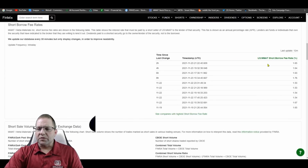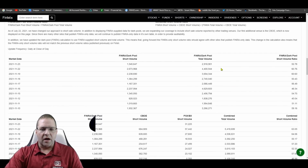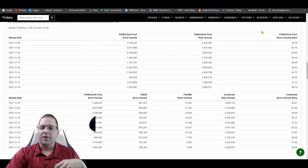Current short borrow fee rate is 1.65%. It's gone down according to them, but again, it's a gauge. Currently, you know what? I didn't do this yet. Let's hit refresh. Great. Hey, and I was right. Look, 63 for yesterday overall.